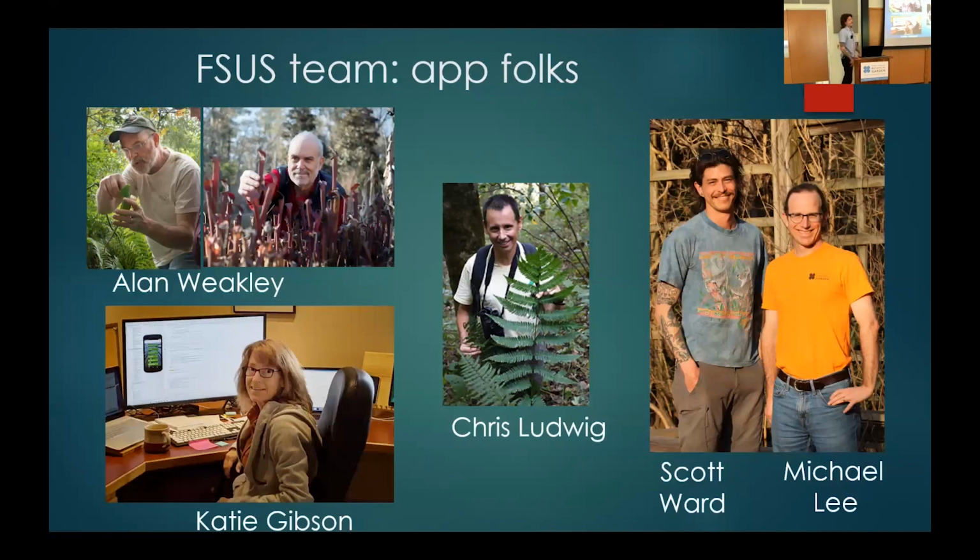So the Southeastern Flora team is large when we talk about the contributions that many collaborators have made to the keys in particular, but the core team that is working on some of the products we're going to talk about in depth today consists of Alan Weakley. Katie Gibson is our collaborator, our app developer. Chris Ludwig provides a lot of assistance on the data side of things, especially with the graphic key that we'll talk about. And then of course, Michael and myself. And Michael and Katie really help us immensely with the data side of things and getting this botanical information onto platforms that are usable and efficient.